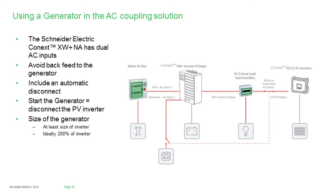So what we suggest doing, and this is within the AC coupling white paper that Schneider Electric has, is that we actually have a disconnect switch so that when the generator's running, we're disconnecting that PV inverter. And once the generator is switched off, then we reconnect the PV inverter. So it's an OR statement. Either the generator is connected as the charging source for the batteries, or the PV inverter is. You can't have both. There are some special applications, but we won't get into that.